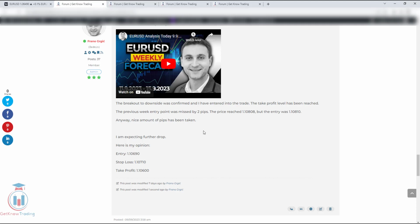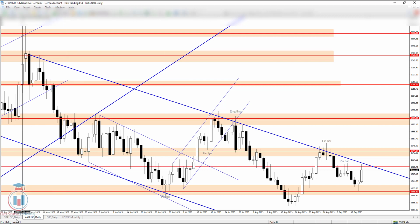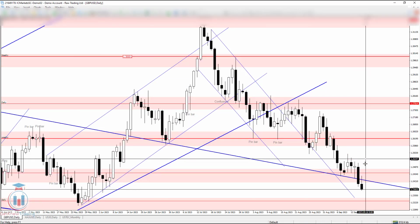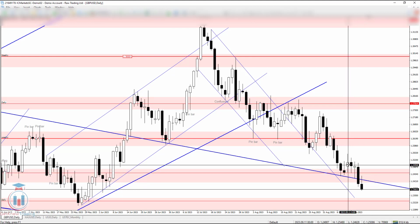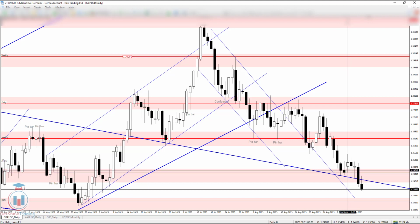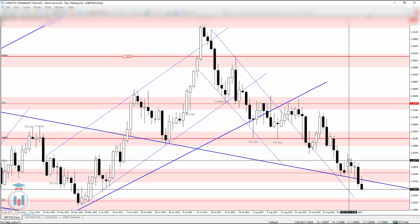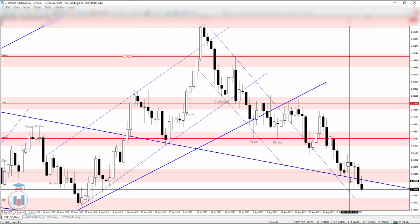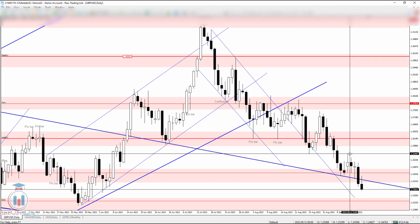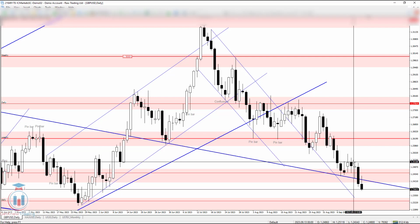Let's move to the next one, and that is GBPUSD. On the daily time frame, we can see the price also tried here. This is the Monday, where the price reached this Friday here. We can see this bearish candle. On the Monday the price tried to return back up. This is the demand zone here, where the buyers tried to push the price higher, and we can see the price reached the 1.25477 price level and then returned back down.